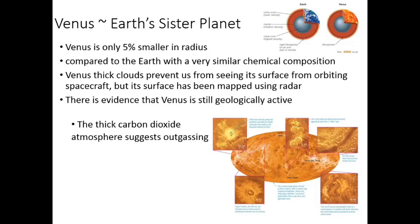But the thing about Venus is, as we've talked about, it has a very thick atmosphere. Its thick atmosphere is full of carbon dioxide, which of course is a greenhouse gas and has made the surface of Venus very hot. That carbon dioxide came from the same place that Earth's early carbon dioxide came from: the planet burping from the interior out via volcanic activity.